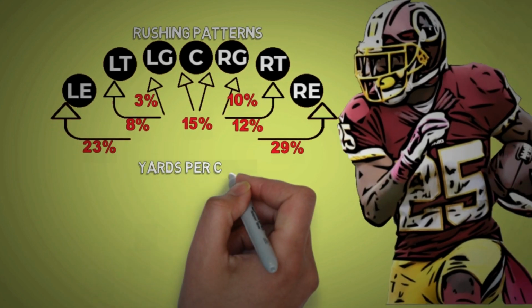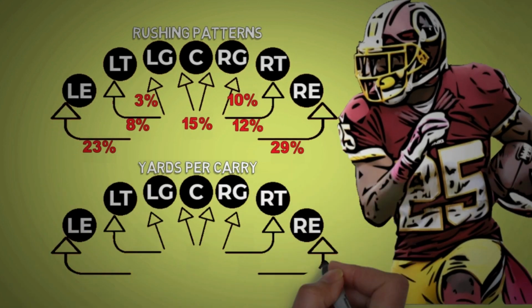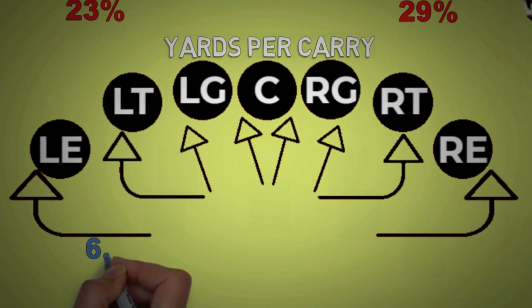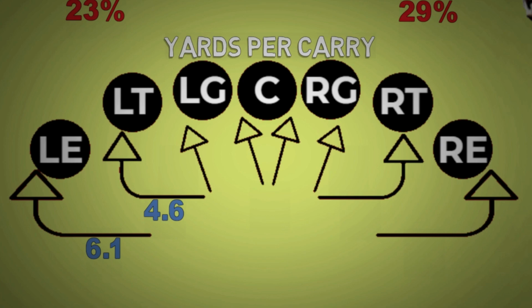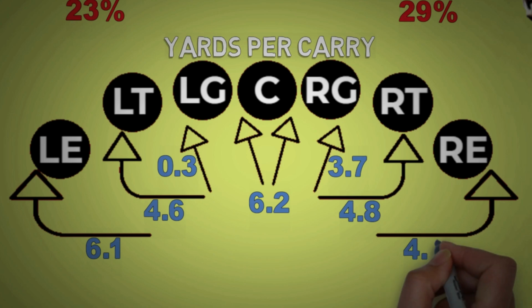Speaking of inconsistent, he is very proficient in running to the outside, being 1 yard above league average running outside the ends, but gaining very few yards outside the guards. However, as I said, this should not worry you too much. Gaining a ton of yards to where he runs the most is a fantastic feature for a back to have.